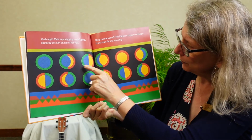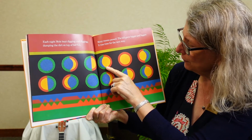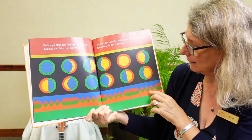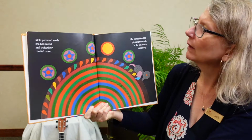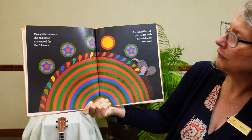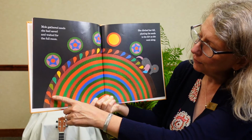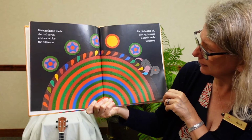Oh, can you see the moon? First, there's no moon, and then a crescent, and a half moon, all the way to a full moon, and then it wanes all the way back again and grows again. Mole gathered seeds she had saved and waited for the full moon. She climbed her hill, planting the seeds in the dirt as she went along. Oh, I think I saw these in her home, in her tunnels, her burrow.